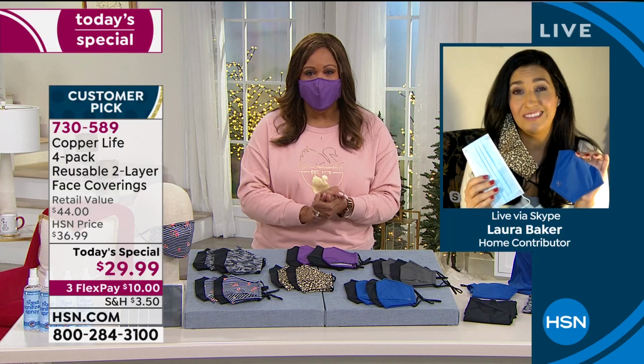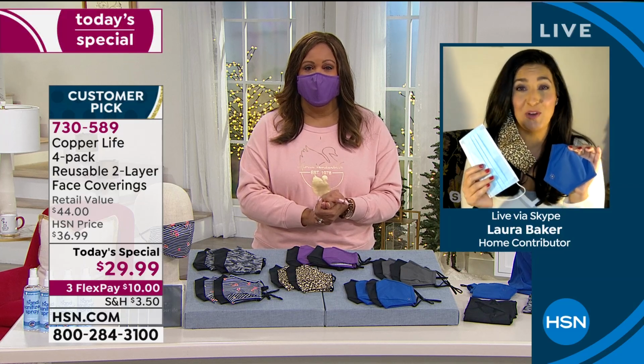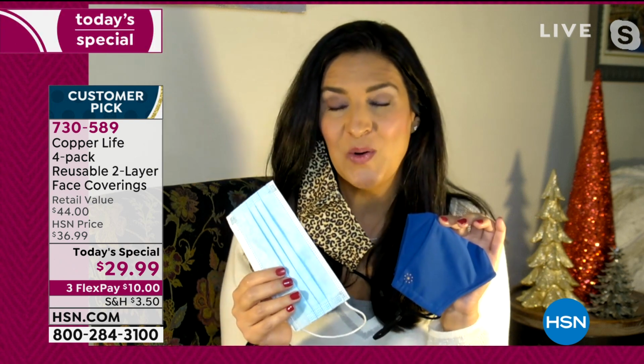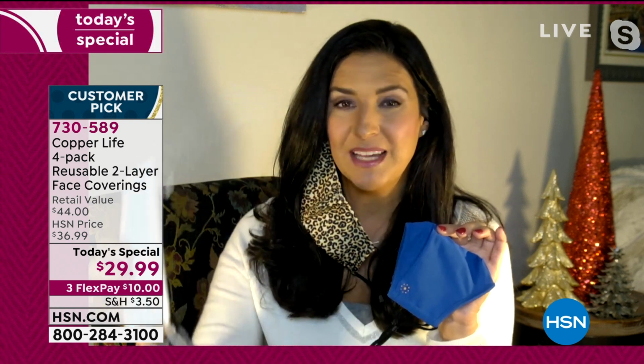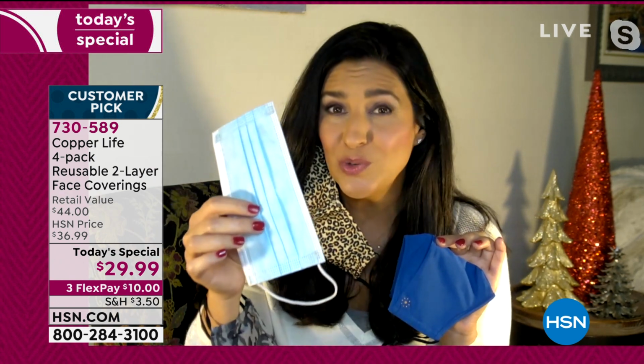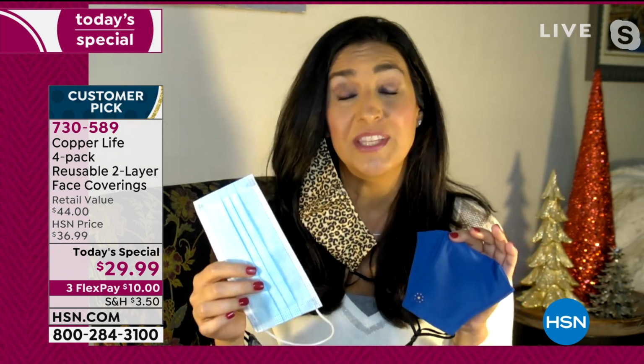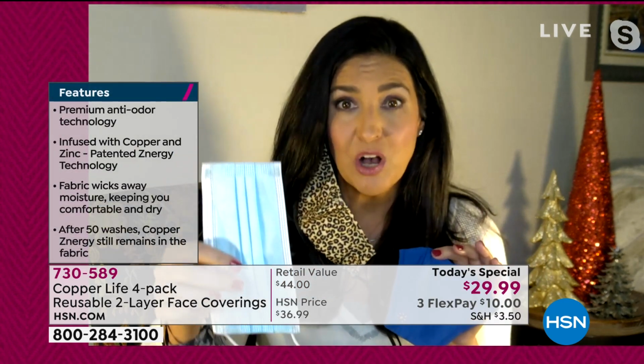I would tell you, that's a good price for the disposable ones, because I've seen them averaging about $1 a mask. And when you're doing that, that's literally money that you're throwing away every single time you wear them, because you're not supposed to reuse the disposable ones. I know that a lot of people are doing that because they think, oh, I only wore it out for a little while. But the CDC actually recommends that once you use these and you put them on, you're supposed to put them in the trash immediately.